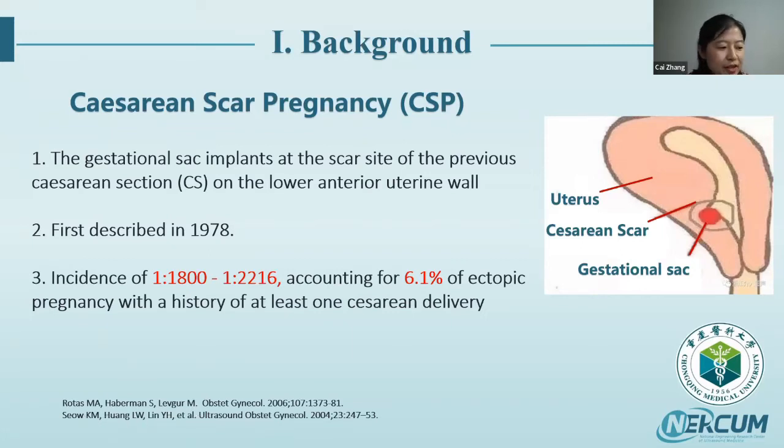It is reported that the prevalence of cesarean defect in women with cesarean section is up to 84%. This kind of disease was first described in 1978. The incidence is rare, between 1 in 1,800 and 1 in 2,200, and it accounts for 6.1% of ectopic pregnancies with a history of at least 1 cesarean delivery. In recent years, the risk and the incidence of CSP have increased.